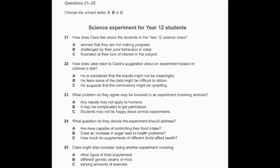Part 3. You will hear a trainee science teacher called Claire talking about her practical teaching work to another trainee called Jake. First, you have some time to look at questions 21 to 25.